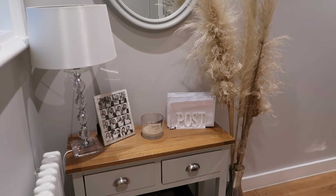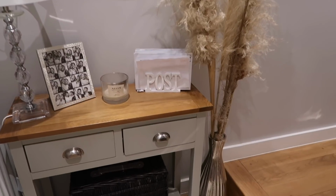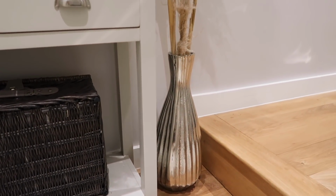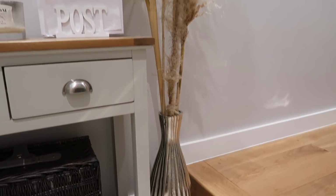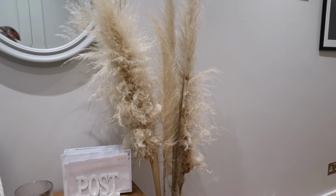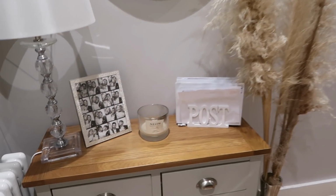And then I'm going to walk you through the rest of the house. And then through the hallway, I have recently got this pot. Again, it's from Olivia's. A lot of my home pieces are from there. I love this big vase, and I just filled it with some pampas grass to make a statement here in the hallway. And then there's nothing crazy new on here.